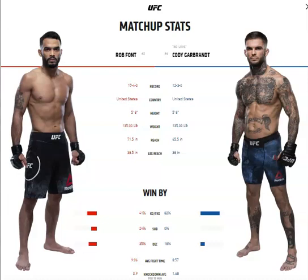And for Cody Garbrandt, he's always throwing combinations, less so in the Assunção fight. He seemed to get away from that a little bit. I think maybe he was just trying to settle into the fight. Maybe he was on a 3-fight losing streak. He would have lost 4 in a row if he lost that fight, so I think he was just trying to be very cautious, didn't want to get knocked out again. But in that Assunção fight, it was more of a step in 2, a counter 2, but generally he is throwing combinations. And I was talking about Font's jab before, but Cody has a nice jab as well.